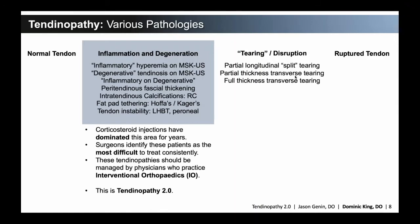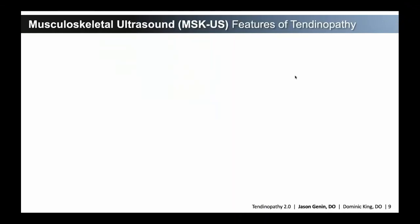If you look at just this sector, this has absolutely been dominated by corticosteroid injections throughout the years. Our surgical colleagues identified this group as probably the most difficult to treat. Somebody comes in, a hardworking guy who feels a pop in his shoulder and he tore his rotator cuff, with no fatty infiltration of his supraspinatus. That's a great case, right? But somebody comes in with this chronic degenerative type of tendon, that's a really hard case to treat, especially from a surgical-only practice. And these tendinopathies, we really do feel should be managed by physicians who practice what we call interventional orthopedics, the bridge between non-operative orthopedics and surgical orthopedics. And this is what we consider to be, as we said in the title, tendinopathy 2.0.